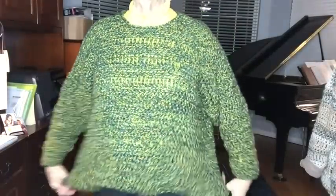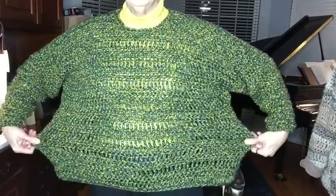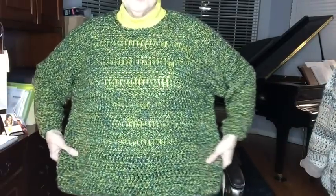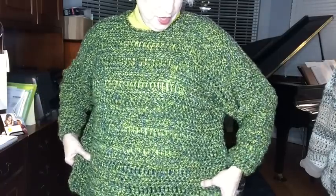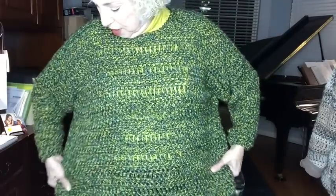So I finished my Highlander sweater, like I said, and I'll stand up and show it to you. This is a very boxy sweater, okay? Very, very boxy. I'd say it probably has 8 inches on each side. There are probably 4 inches extra on each piece, so that would be 16 inches of ease. There are some patterns that say 10 inches, 12 inches, 15 inches of ease. Mine has 16 inches of ease. That's a lot of ease.